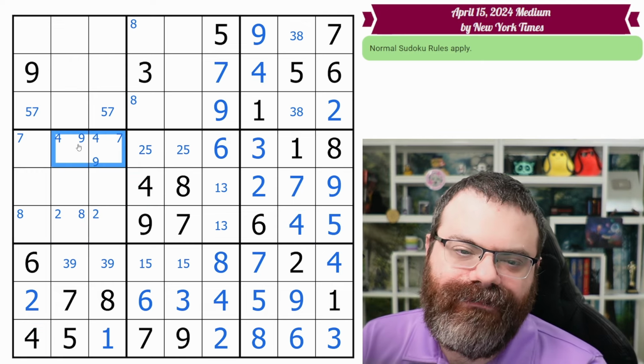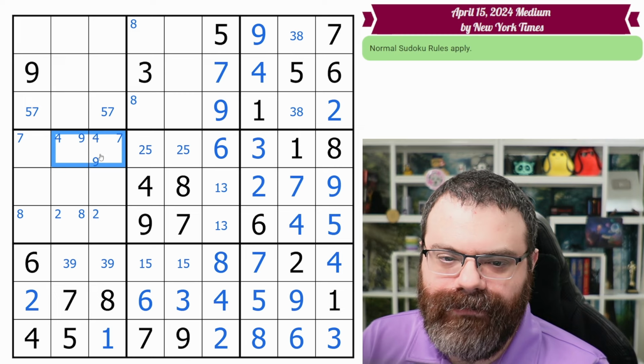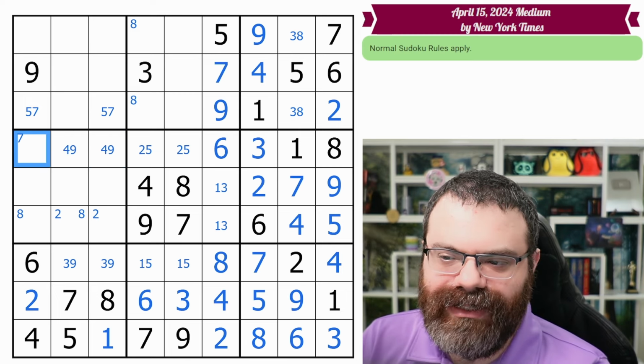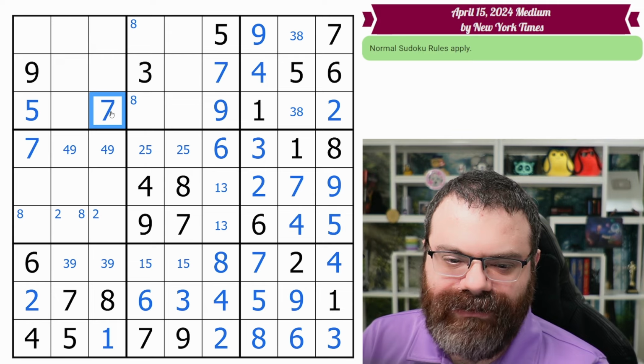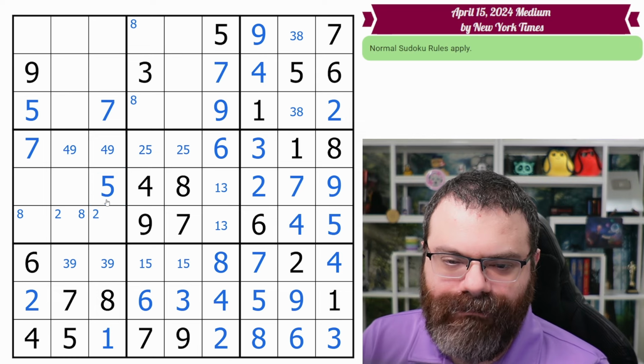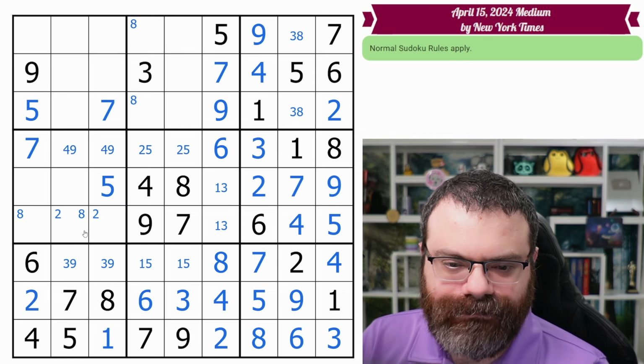Now notice we have the 4 and the 9 now overlapping. So this is a hidden 4-9 pair, meaning that this can't be 7. So we can place the 7 here. That's a 5 and a 7. Follow up on the 7s, follow up on the 5s. These two 5s look down. We have this 5 here. We can place the 5 in the box. This 2-5 pair also helped.